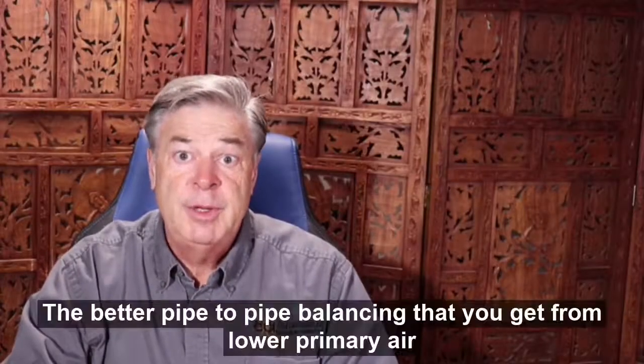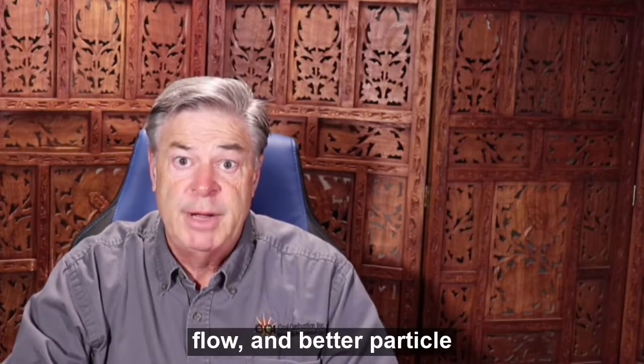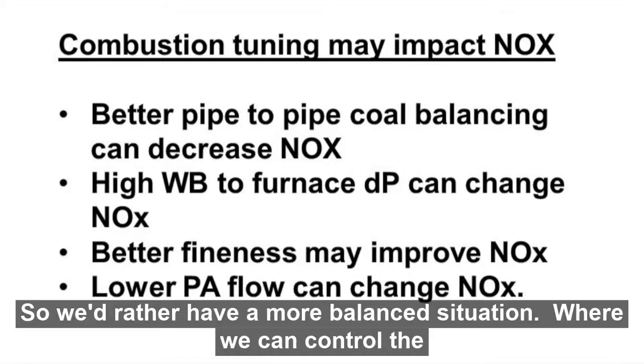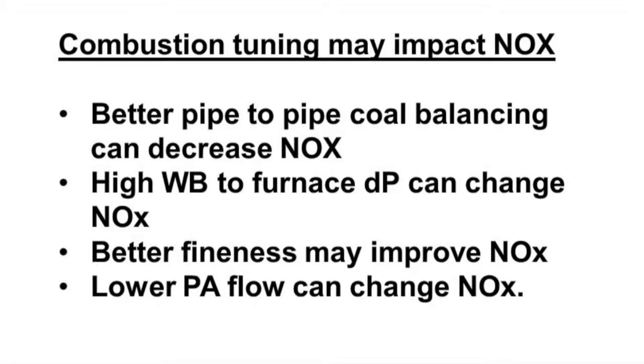The better pipe-to-pipe balancing that you get from lower primary airflow and better particle fineness is tremendously helpful for the NOx process. You won't get zones of high CO and zones of high oxygen that mismatch the NOx formation. So we'd rather have a more balanced situation where we can control the NOx as opposed to having a big disparity in the oxygen and NOx values.